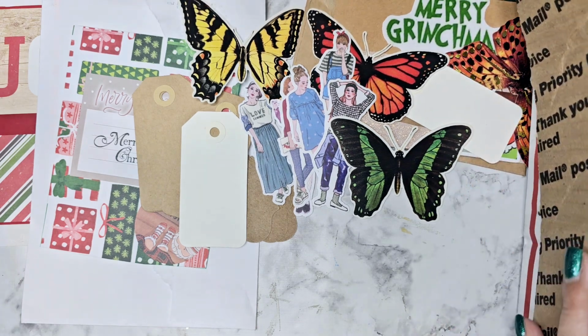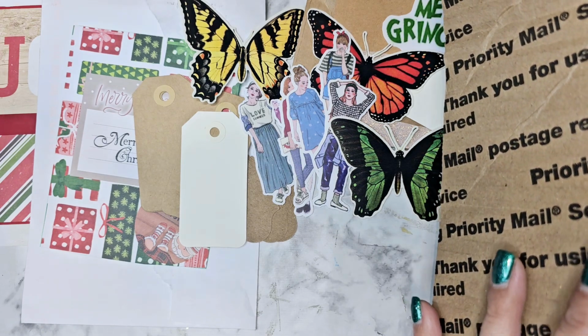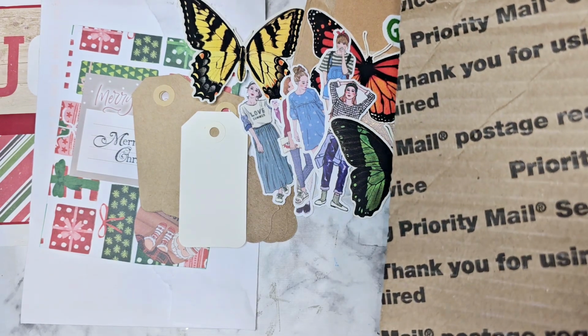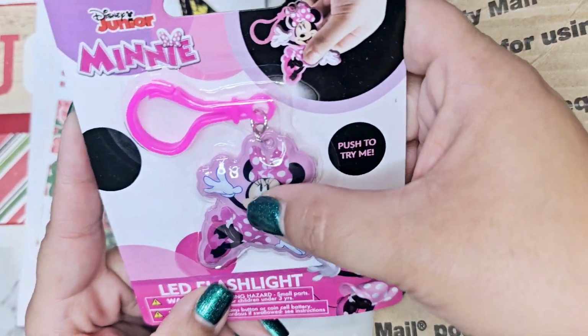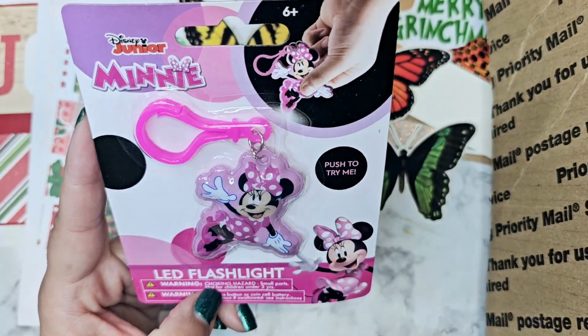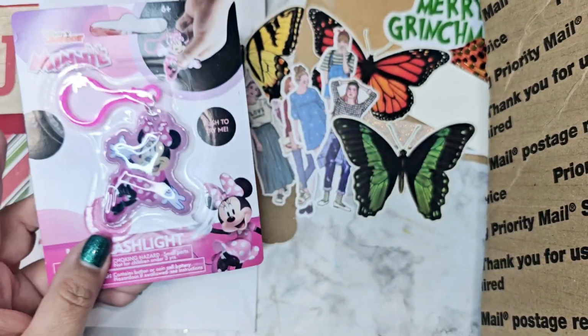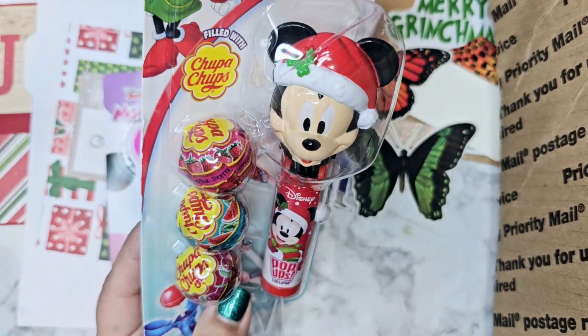Okay, that's part of my story time. So back to Happy Mail. This box comes from Sarah. She has sent me Happy Mail before. Oh, this is cute. This is a light. I have never seen that before. So it's a little mini flashlight. I'm gonna have to stick that on my backpack. Oh my gosh, this is so cute.